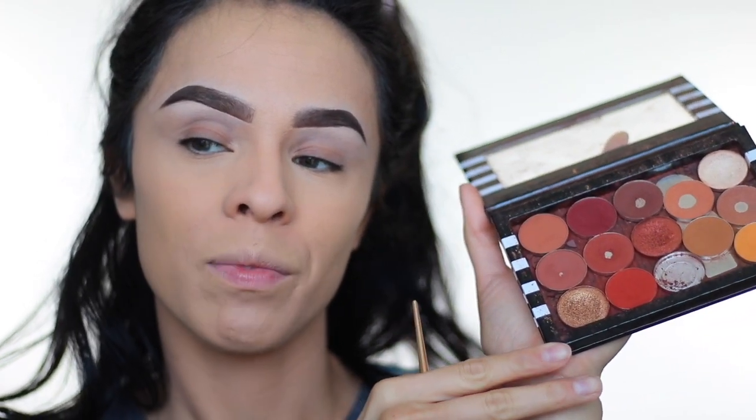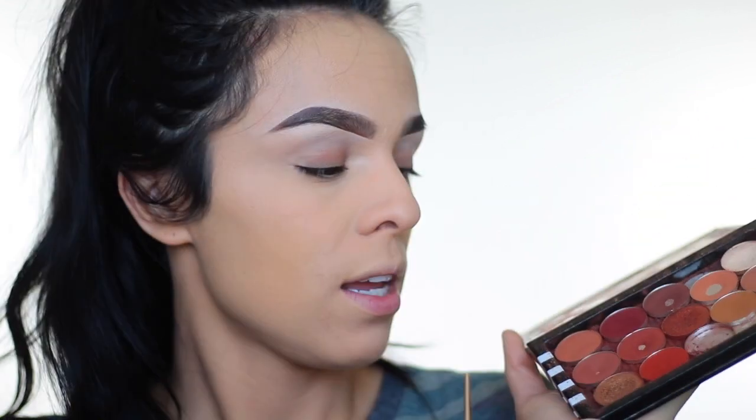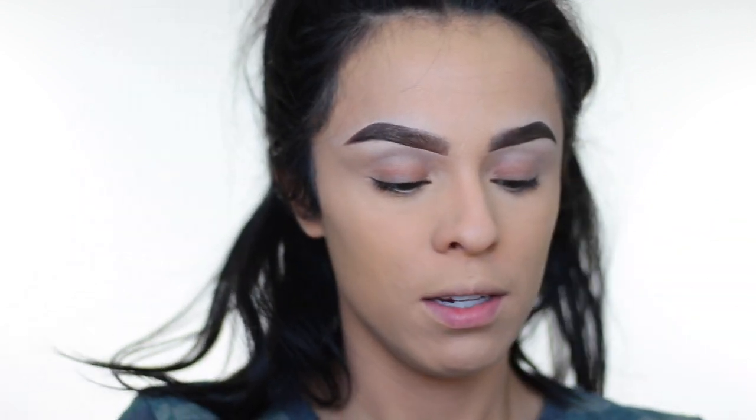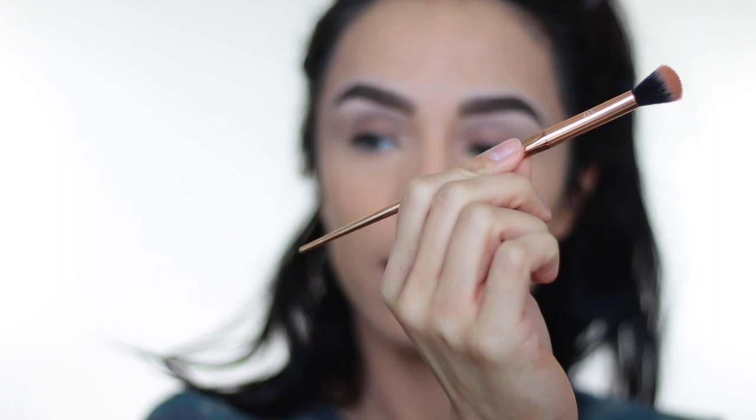I depotted all of these and put this in the Z palette because I feel like it's a bit easier for me to just have like my favorite shades. I do have some ABH shades in here too, but most of these are from the Jaclyn Hill palette. So I'm getting this brush right here and I'm just getting some of Pukey and I'm gonna put this in my crease.